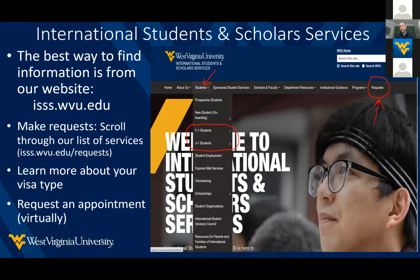Another great resource for you to understand your status is our website. If you go to isss.wvu.edu, and I have an arrow there pointing to the students tab up at the top, there are sections entirely dedicated to F1 and J1 students. It takes about 5 minutes, 10 minutes at the most to read through and understand some of the basics of maintaining your status. I always encourage every student to read through these as soon as you arrive to the US so you understand them. You can also make requests from us.